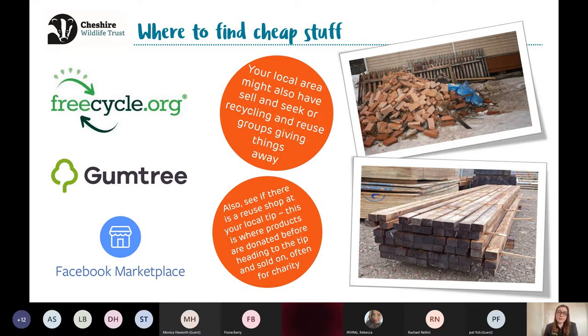Next, we have Gumtree and Facebook Marketplace. Now, neither of these are completely safe or reliable, so use your own judgment. But again, people give away or sell for cheap all sorts of products, and I personally have found some real gems.